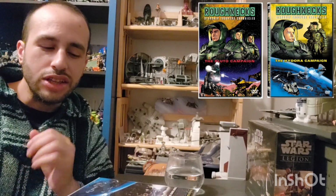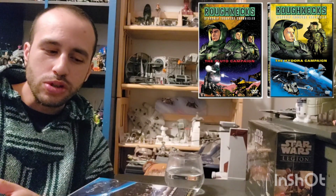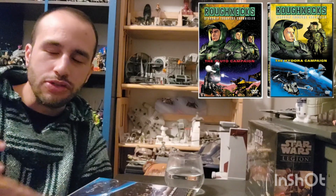And one of the things that the show does different than the movie is the movie had to make a lot of budget cuts. So they had to eliminate a lot of vehicles and even a lot of their bodysuits. So in the show, we get to see their bodysuits. We get to see their drop suits. Their suits can do different things like float in the water. Like in the Hydora campaign, they literally have all those vehicles from the second Avatar. They have all these jet skis. They have a hovercraft.